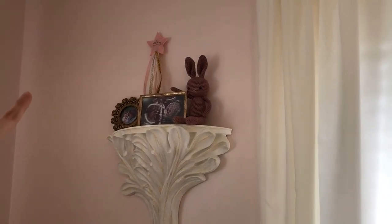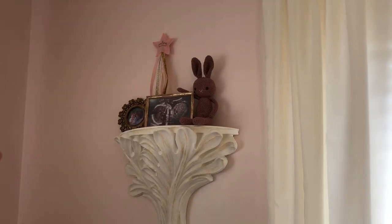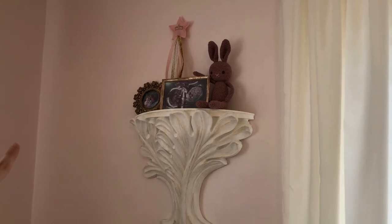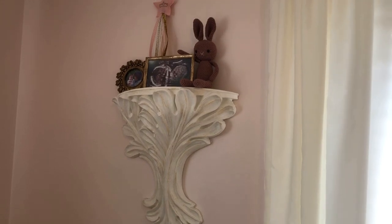The wand up there, the fairy wand, is from an Etsy store. Not sure where I got that frame, and I'm not 100% sure. But anyway, yeah. So that one's been there for a while.